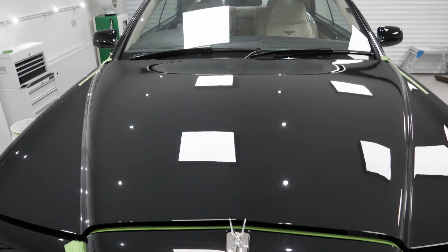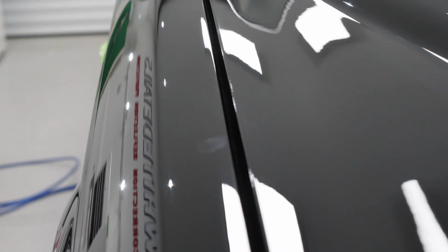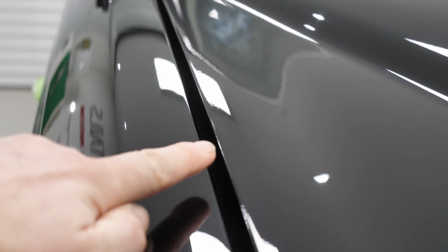Right, sometime later, that's the bulk of the bonnet complete. However, it's now time to do the finer tuning. So, okay, bear with me whilst I try and pull the focus. I think we're about there on the edge, just above my fingerprint. I'll put that down to focus the camera.